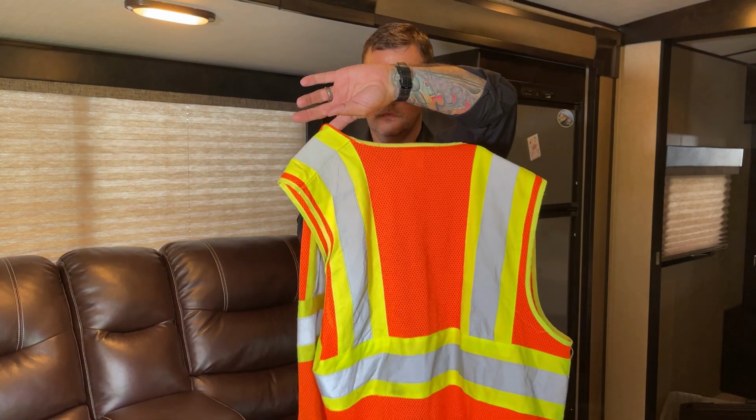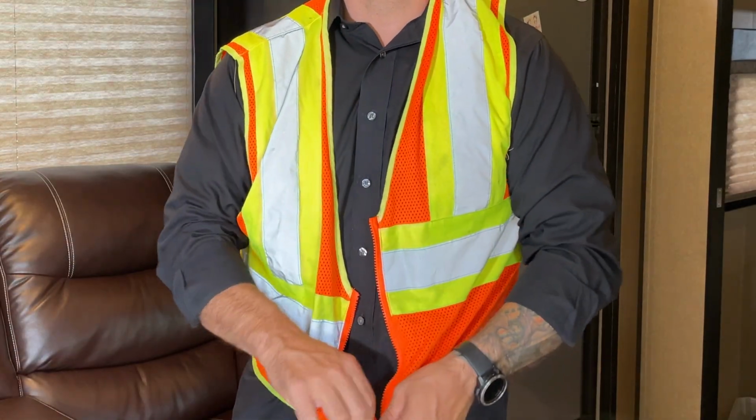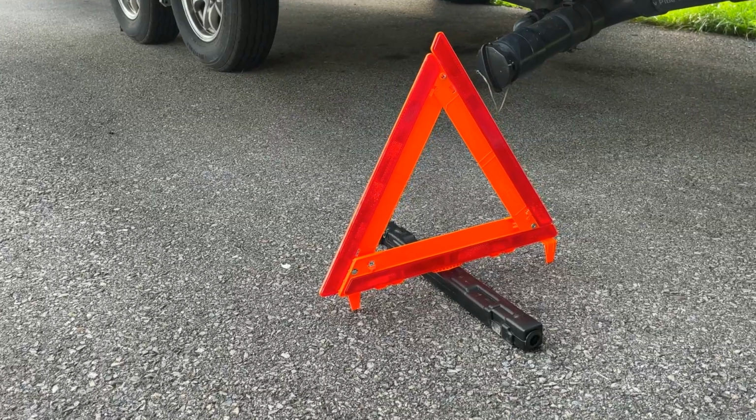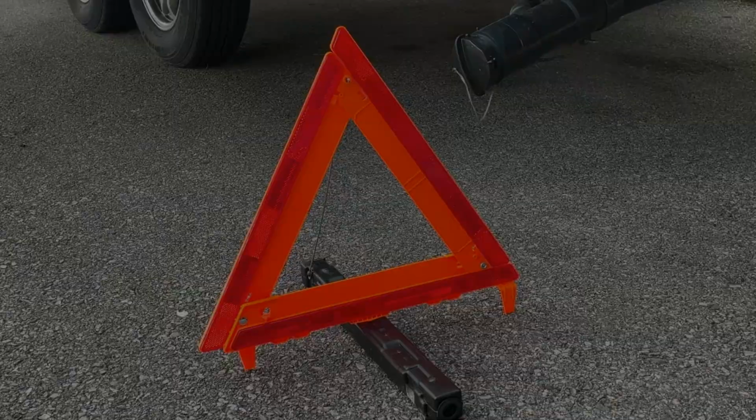If you ever get stuck on the side of the road and have to walk or work around your RV, which you shouldn't if you don't have to, but if you do, invest in a nice, reflective, high visibility vest. It will make you easier to see by the traffic on the road until you can get your RV safely off the road, and it could save your life. Along with the high visibility vest, you can also pair that up with road warning markers to increase visibility.